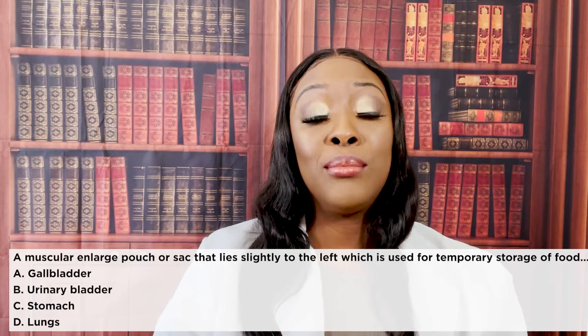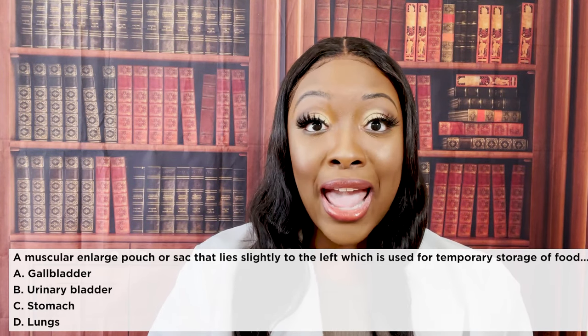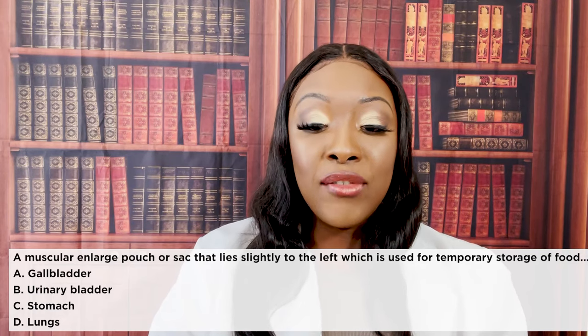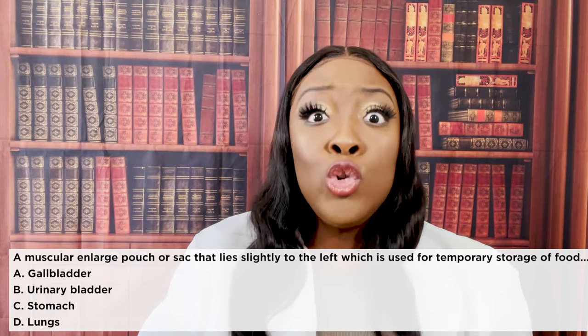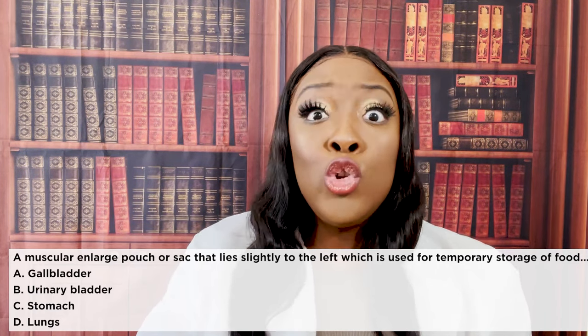This is another one. I'm not going to give you a little pause either. Why? Because they gave us a hint. They said temporary storage of food. You know that's a stomach. You know digestion does not happen in the stomach. That food is stored in the stomach. Hydrochloric acid starts to break it down. But where does the digestion begin? In the small intestine. So the correct answer is the stomach.